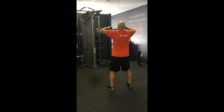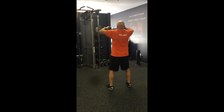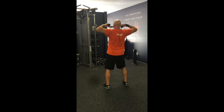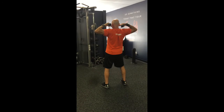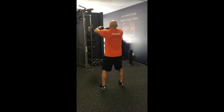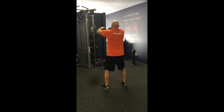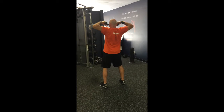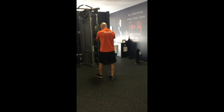those rear delt muscles so that I can balance them off with the front of my body, my front delts, my pectorals that might be overpowering them and causing my shoulders to slouch forward. Again, we're doing anywhere from 8 to 12 repetitions of this exercise depending on the goals of the client. If the client's trying to build a little more muscle, we'll do shorter sets with a little more weight. If we're trying to tighten and tone, we generally stay in the 10 to 12 repetition category.